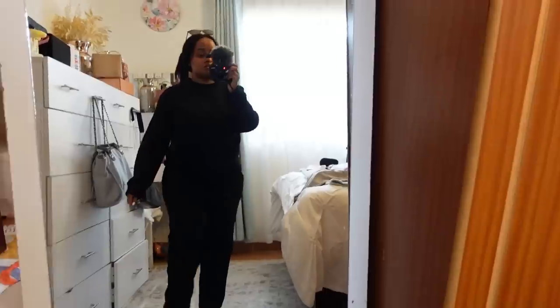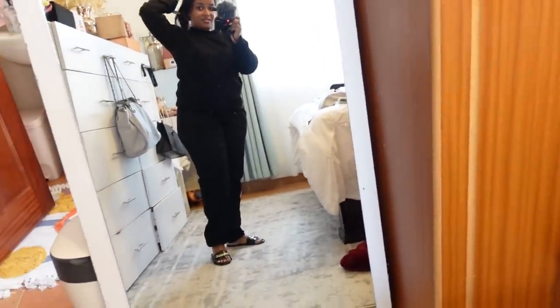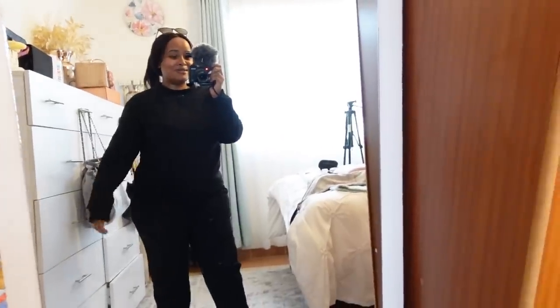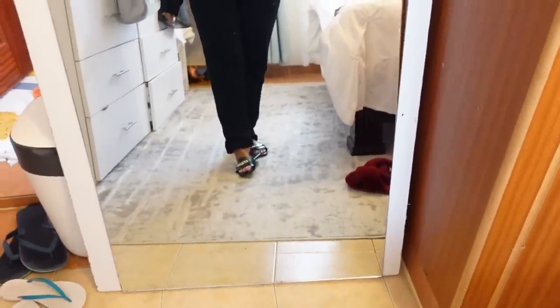So this is the outfit for the day. Is this hair? I think I've clipped so much of that hair. Anyway, so this is the outfit. What is today with my camera coming out? Anyway, so I've just added black sandals.